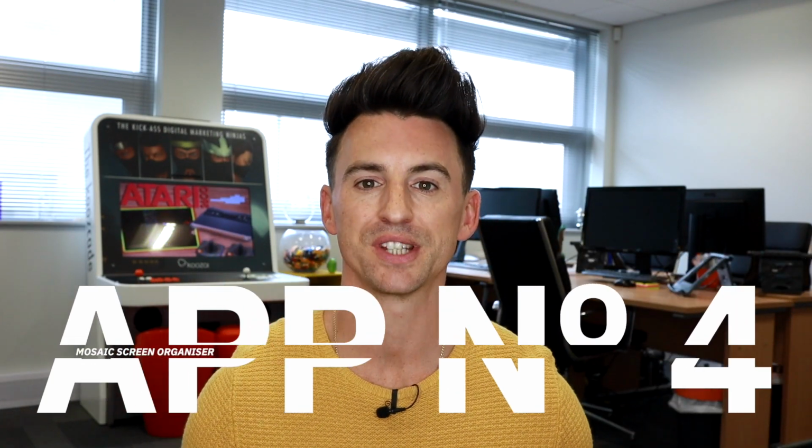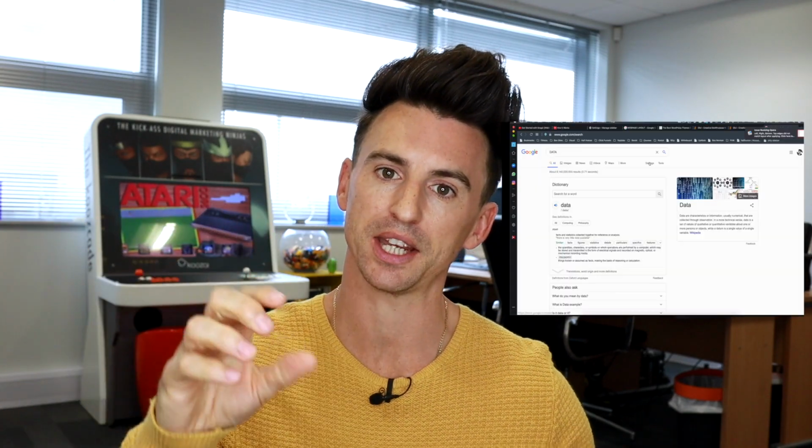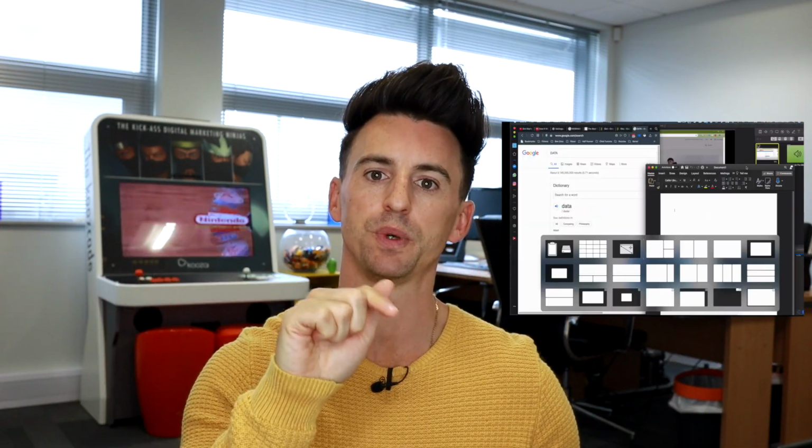So app number 4 is Mosaic. And what this enables me to do, and I don't know how much time this saves me over the course of me having it all these years, but basically it enables you to section off your Mac screen into different usable areas. So when you click on a window and you go to drag it, it pops up the little blocks that you selected at the bottom. You drag it to which one you want and it snaps it to that position in the screen.